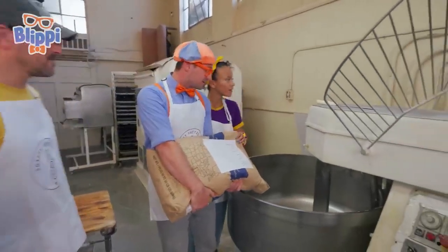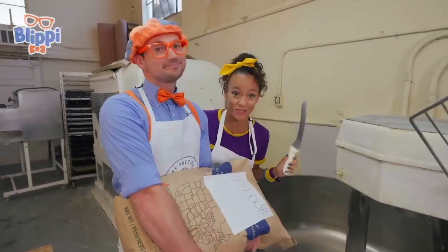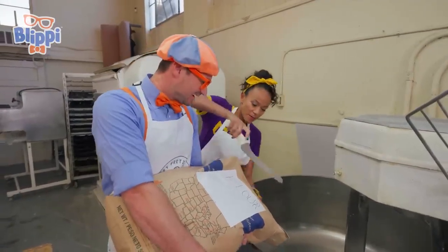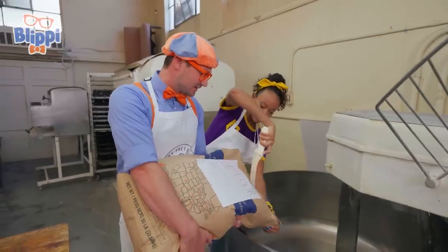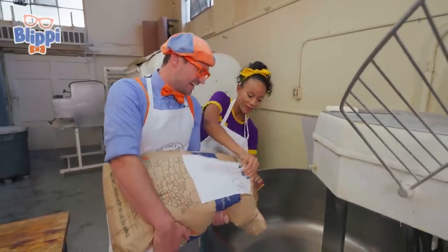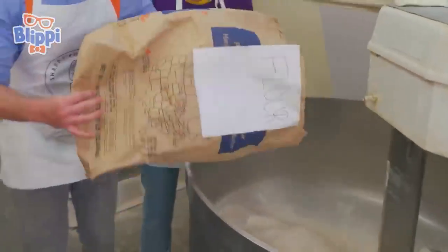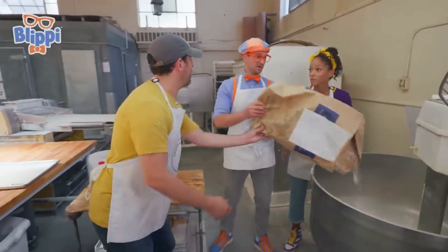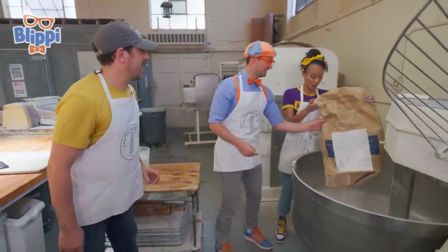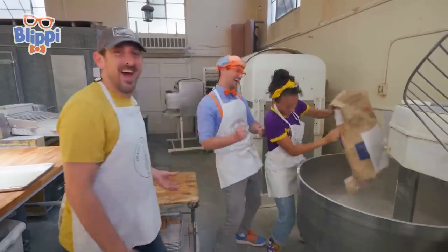Looks like we need to open it. Oh, yeah. I'll use this knife up here. Okay. And remember, only grown-ups can use knives. Okay, careful, Blippi. Okay, there we go. Is that enough? I think so. Ready? Whoa. It looks like snow. It's so light and fluffy. Oh, good job. You gotta make sure you shake out the rest. There you go. Shake. All right, great job.